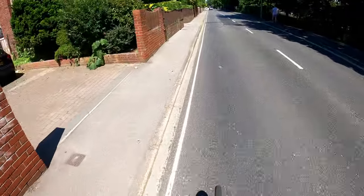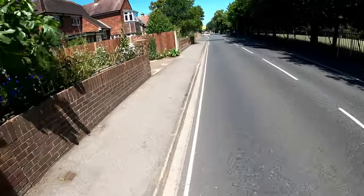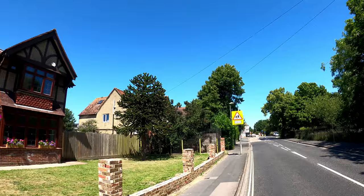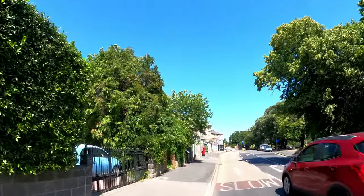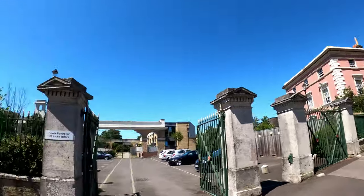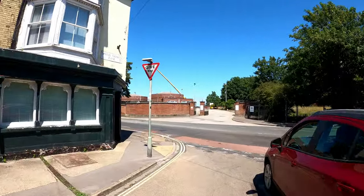I think that annoying noise is coming from my mud guard hitting my tyre when I'm going over the bumps. Probably going to need to adjust that a bit. The old train station, I think that was a Victorian train station as well, obviously shut now, but again, let me know if I'm wrong.